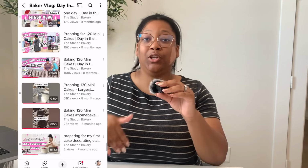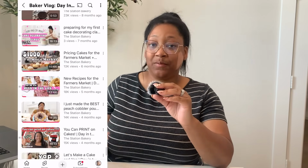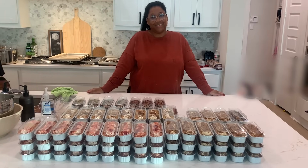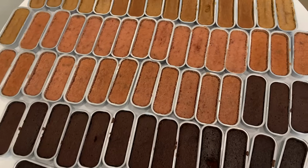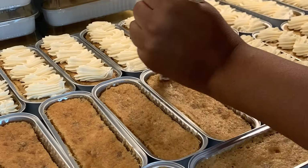If you've been following along with my Day in the Life series where I've been making hundreds of mini cakes per order, you'll see that I'm often task batching, where I'm doing all of the same thing in one go rather than jumping around from place to place. An example of me doing that is I ice all of my mini cakes at one time. So when they all come out of the oven, they're all ready and I go through and ice all of my cookie butter cakes.